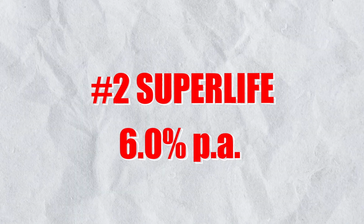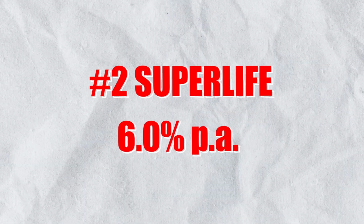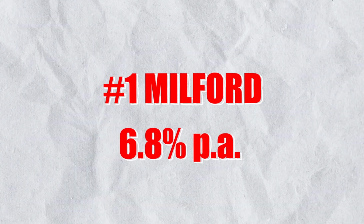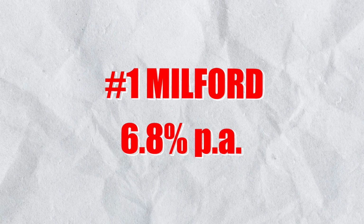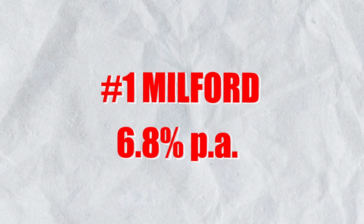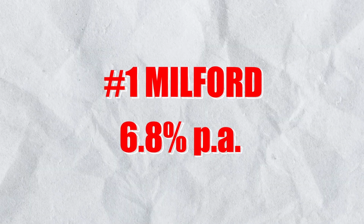At number 2, we have Superlife Ethica with around 6% annual return over the 5-year period. And number 1 for the balanced fund category, we have Milford Balanced Fund with a 6.8% annual return over the past 5 years and a management fee of around 1.06%.